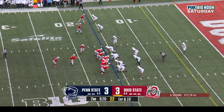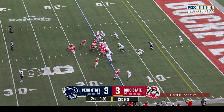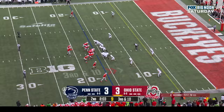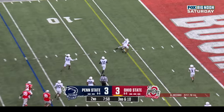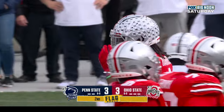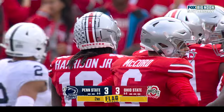At the Penn State 16, Williams running right, trying to bounce it, no. McCord, another handoff. Williams bounced it, and knocked backwards, and he'll be lucky. Third and 10 at the 16. Here's McCord underneath, squeezed it in, and it's a reception for Marvin Harrison Jr. in front of Kalen King, but a flag. Can't see how this isn't going to be a defensive pass interference, and he fought through and caught that ball.